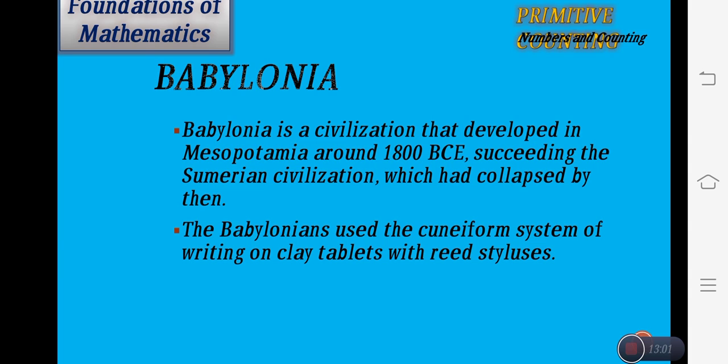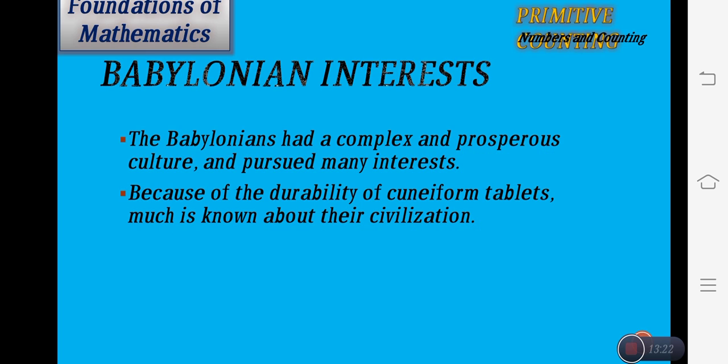Babylonia is the civilization that developed in Mesopotamia around 1800 BCE, succeeding the Sumerian civilization, which had collapsed by then. The Babylonians used the cuneiform system of writing on clay tablets with reed styluses. The Babylonians had a complex and prosperous culture and pursued many interests. Because of the durability of cuneiform tablets, much is known about their civilization.